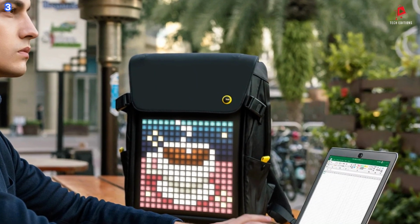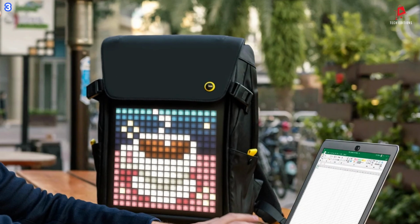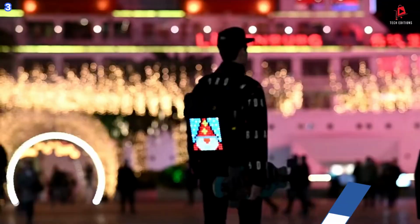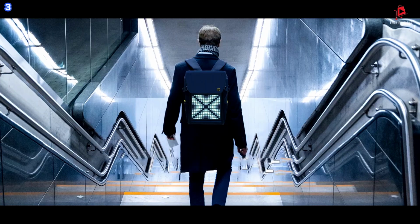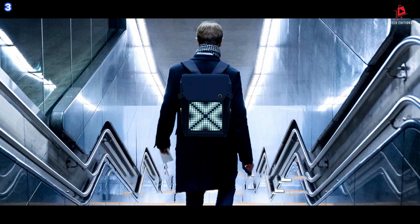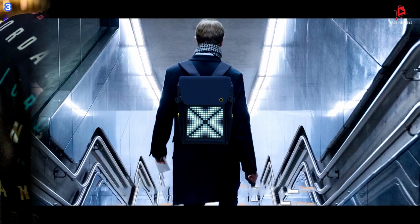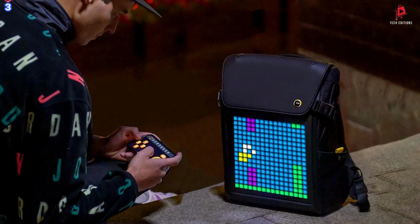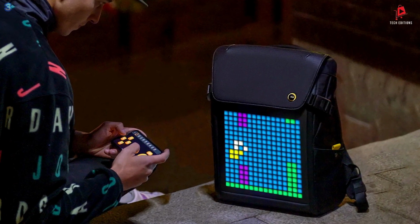Powered by a 10,000 mAh power bank, it provides up to 6 hours of continuous pixel art display. With a resolution of 16 by 16 and 320 pixels, the LED panel offers vibrant and eye-catching designs. The DIVOOM Pixoo M backpack is the perfect blend of creativity and functionality.